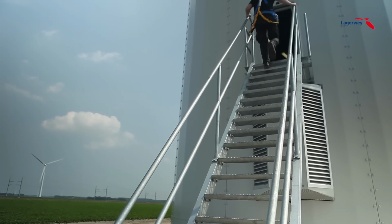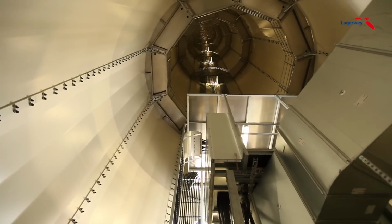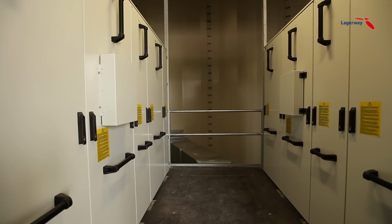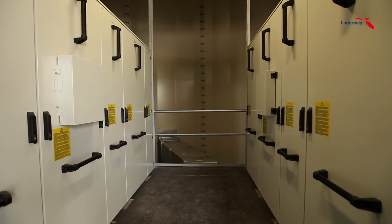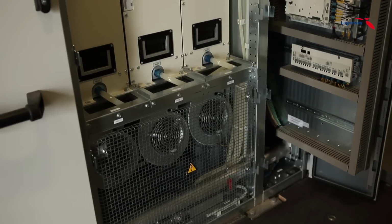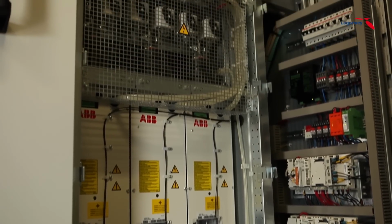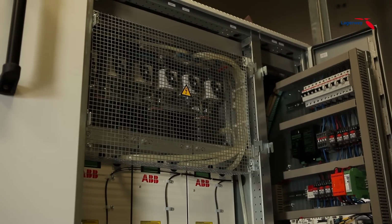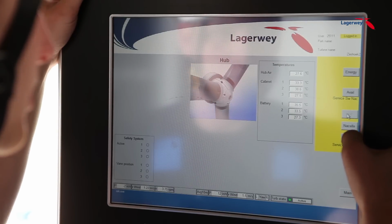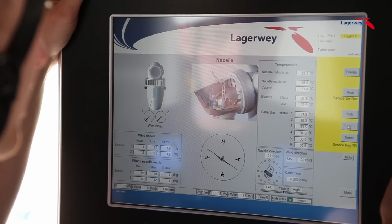After climbing the external stairs, you will find yourself on the tower base platform. This is where the grid inverters are situated. These devices convert the alternating current with random frequency into alternating current with a fixed frequency, so that it can be transported to the main power grid. These grid inverters are a standard product by ABB, an internationally acclaimed producer of high-grade electronics. On this level, you will also find a control panel. This device displays real-time settings, technical data, and performance data.